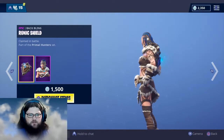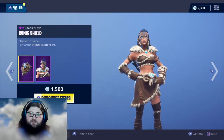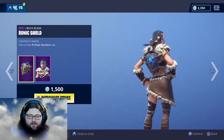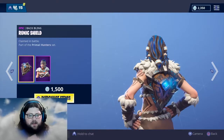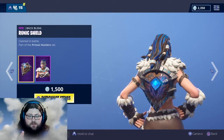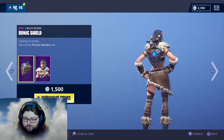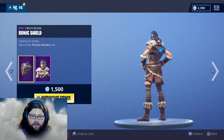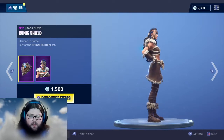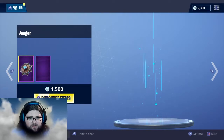But I really like this back bling, the runic shield, because it's kind of like the other shields we got from past battle passes and stuff. We have the Red Knight that's got the shield back bling. We've got the Frozen Red Knight with the blue version. I think the Blue Squire, if I am saying that name correctly, has one like that with the Red Llama instead of the Red Lion or Griffin. And then, of course, we have the Black Knight that has a shield that is all blacked out.